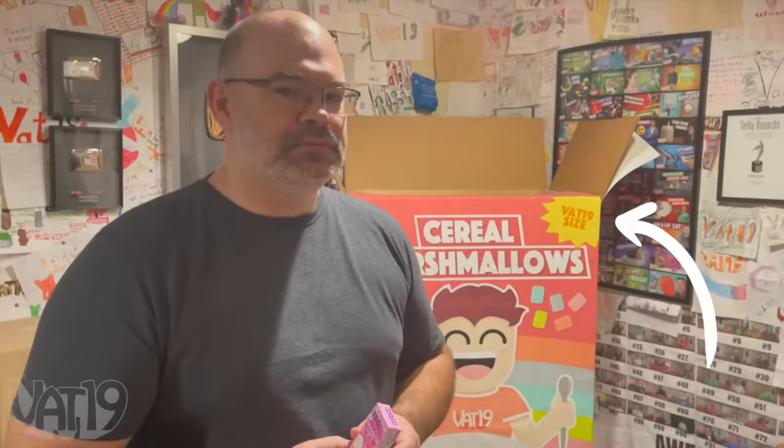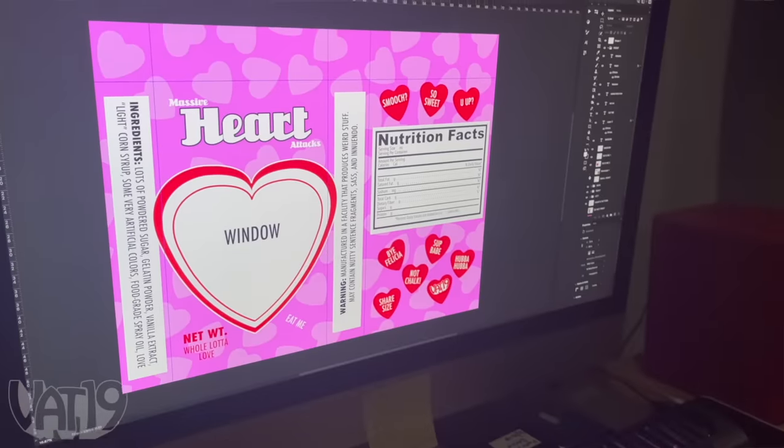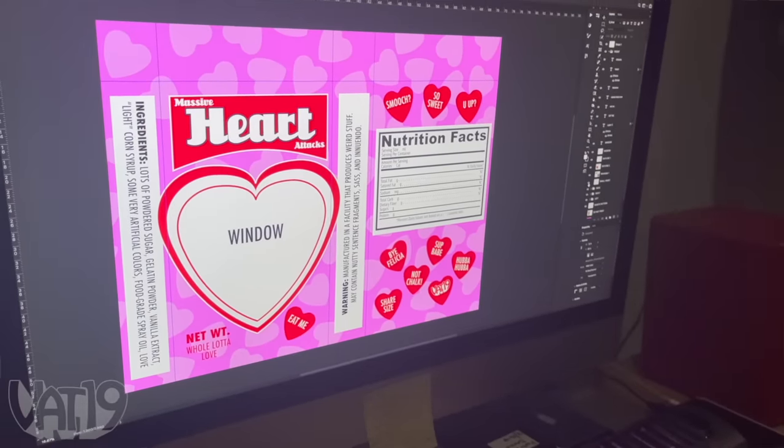So Sloan wants me to make a box to contain the candy hearts. I have a pretty good idea of how to do it because I did something like that for another video a while back. So it took a couple hours, but the design's all finished up. I think we're ready to send this over to the printers and see how it turns out.